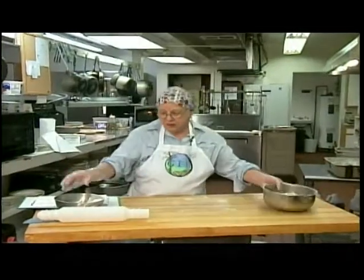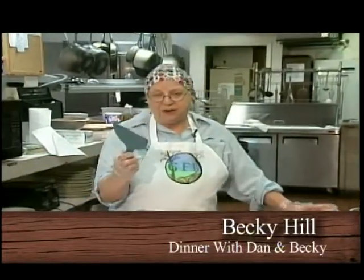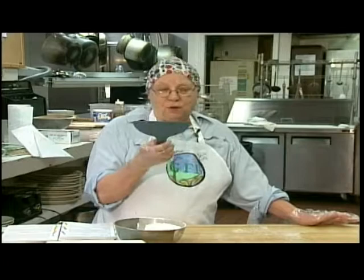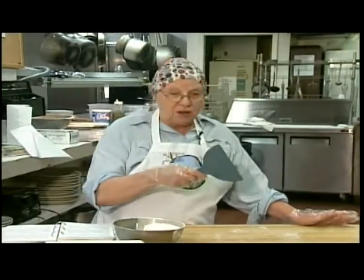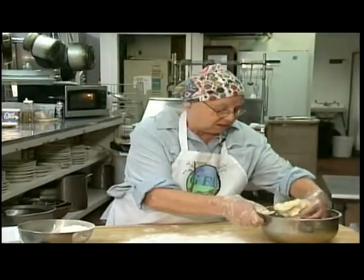Okay, we have our filling, we have our pie crust, extra flour to roll it out in, a rolling pin, and you can find amazing things at a hardware store that you can use in your kitchen. On this, it's just a basic little thin spatula. I use it for a variety of things, from smoothing frosting on a cake to cutting out pie dough. So let's go ahead and get this done because it's a time-consuming process.